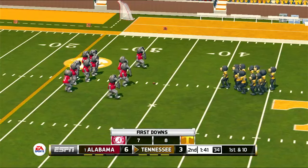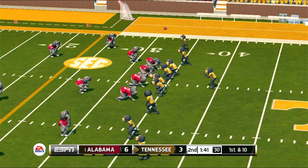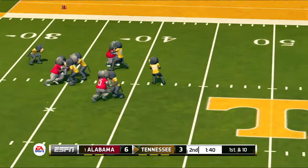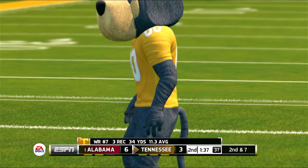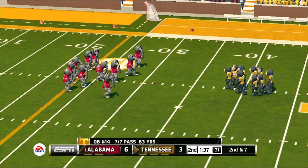First down, 10 yards to go. Ball on the 34. They come out in a five-wide set. He goes out of bounds at the 31. That's a gain of three on the play. That'll make it second and seven.